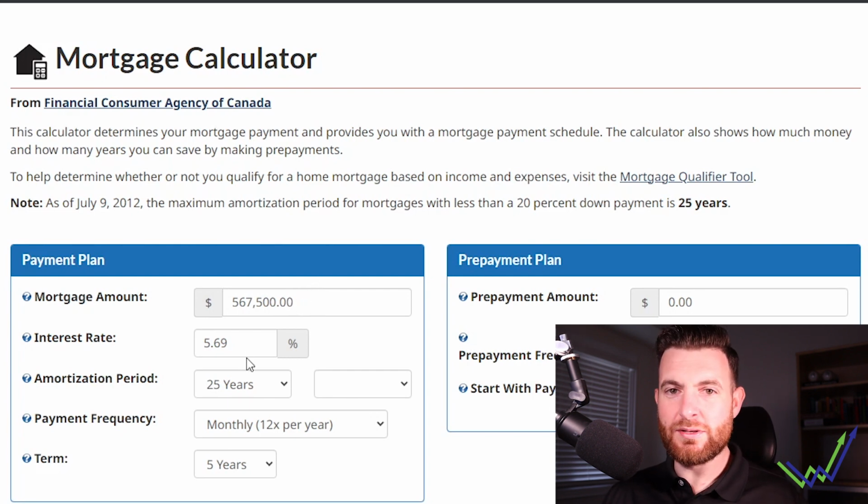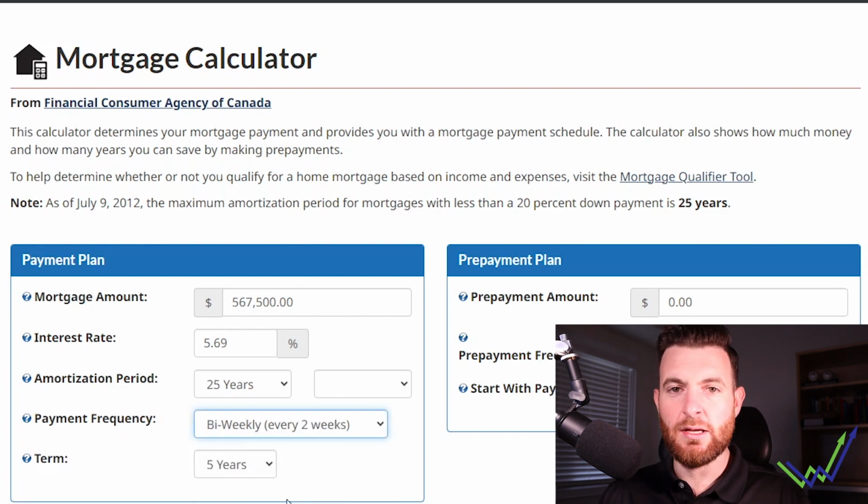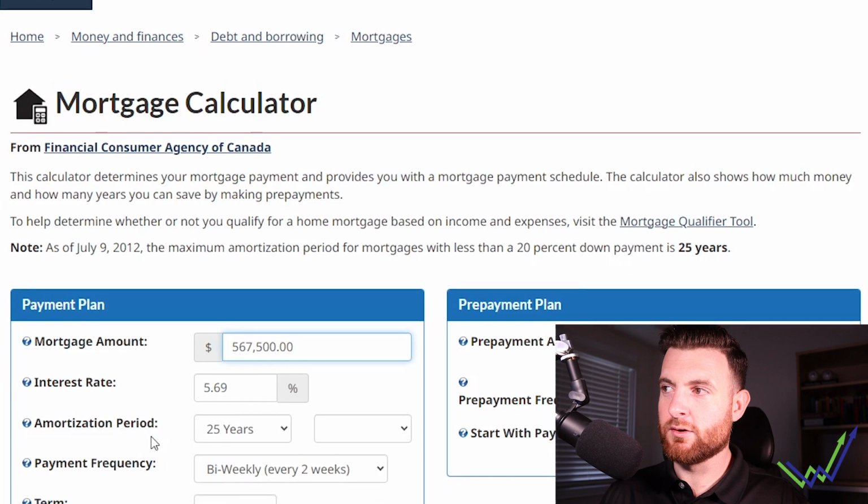At my 5.69% rate, my amortization, the length of the mortgage, is going to be 25 years. We have seen this number start to increase to 30 plus years, which is definitely outside of the norm. Payment frequency, we're going to say monthly, but you can go around here. We can even check bi-weekly depending on whatever your preference is. And again, the term is a 5-year fix. So we're going to hit calculate.